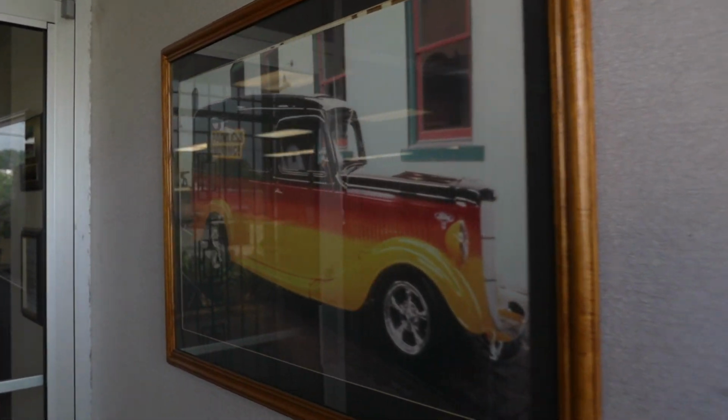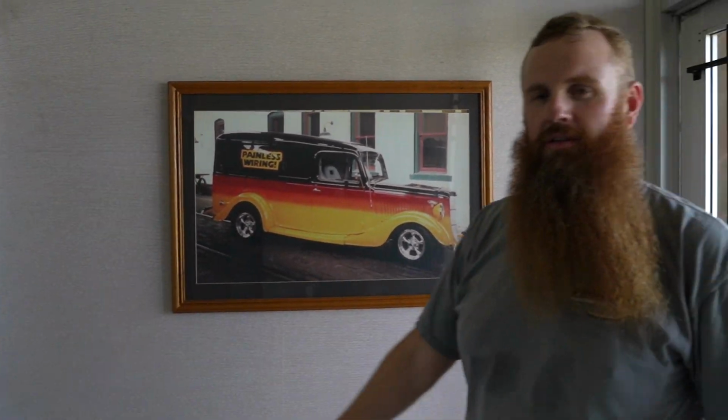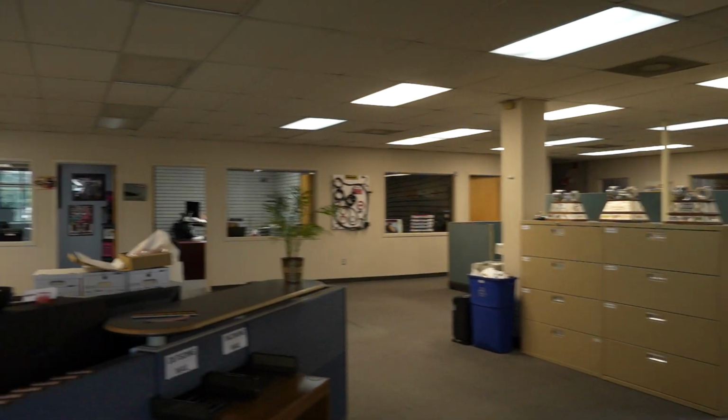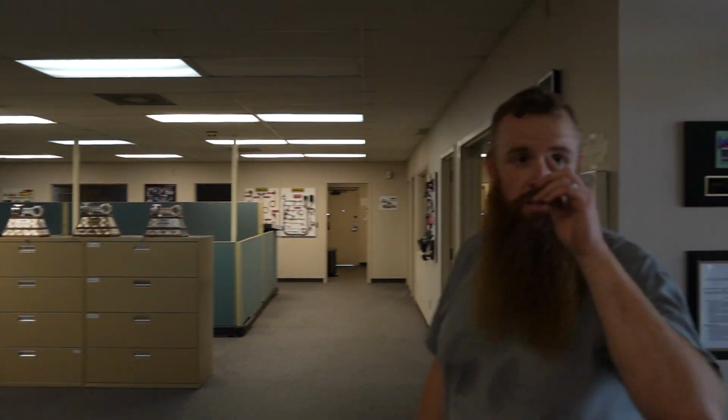Hey, and there's Dennis's panel. Yeah, I love all the Power Tour stuff. You guys will be up at the C10 Nationals this weekend. Yeah, we'll be there all weekend. Awesome. All right, we don't need to see any of the offices. We're going to go into the production area. Yeah, all right, let's go.